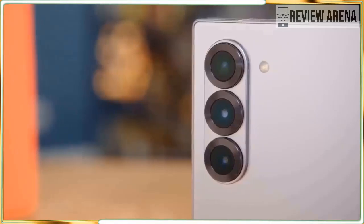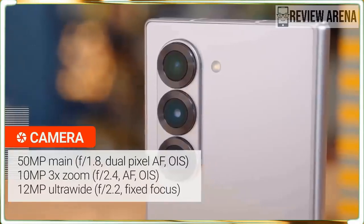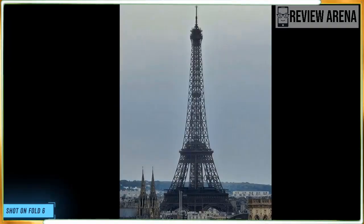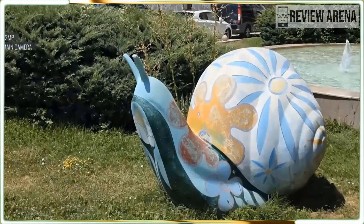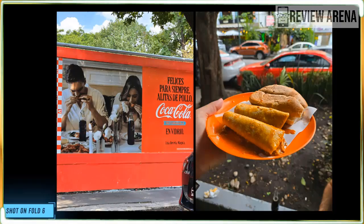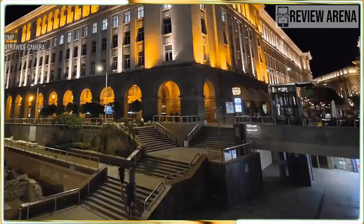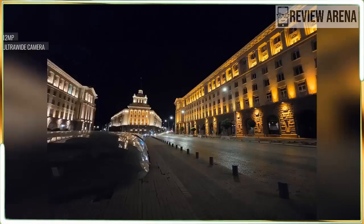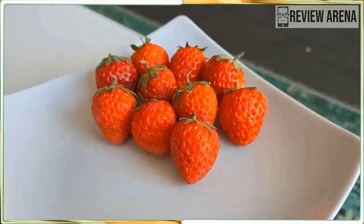The camera hardware is largely unchanged on the Galaxy Z Fold 6, with the exception of a new sensor for the 12-megapixel ultrawide camera that's designed to let in more light. Otherwise, you get the same 50-megapixel main camera and 10-megapixel telephoto with 3x optical zoom and 30x digital zoom that graced the Z Fold 5. Up front, you get that same 10-megapixel selfie camera and 4-megapixel under-display camera for when you are using the mini screen. Don't get me wrong, the image quality is quite strong from the Z Fold 6, but if you are paying this much money, you should get the same 200-megapixel sensor as the Galaxy S24 Ultra.